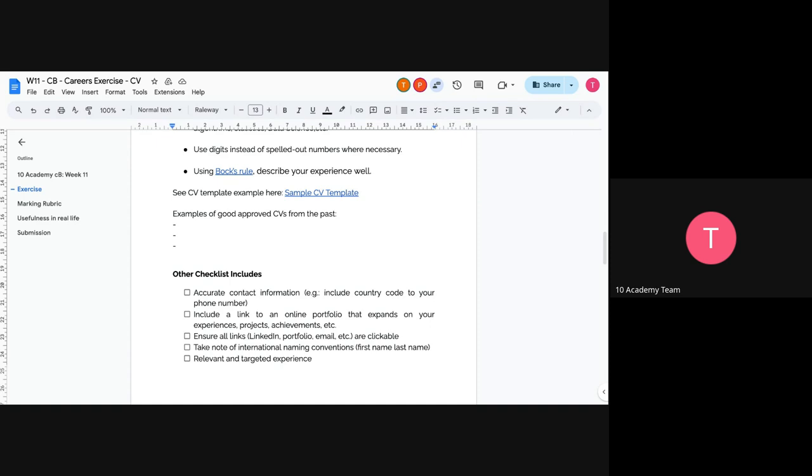International formatting. Okay. Temsken asked, for the 10 Academy educational background, should we put a time frame for 3 months? No, for 6 months. It should be for 6 months, with the start date, and then the end marked as present, since it is still ongoing.